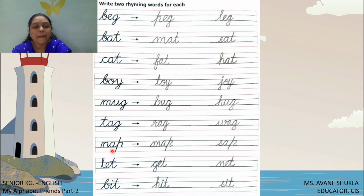Now here we have nap. So ma'am has written map and sap. So these two are ap rhyming words. Now here we have let. So we will write get and net. Now here we have bit. So we will write two more eat words, that is heat and seat. So these are called rhyming words.